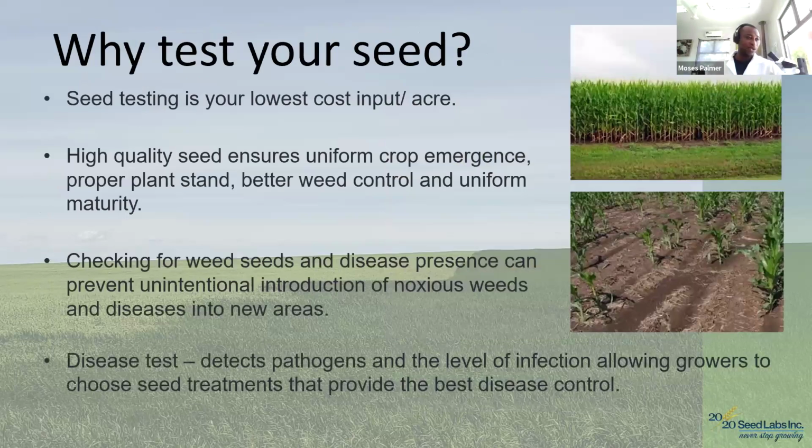So why test your seed? I get this question quite a bit. For seed growers who are growing pedigree seed, the answer is simple. It's the law. You have to test your seed to be able to meet pedigree standard. But for an average grower who is not necessarily a pedigree seed grower, we did some costing in our lab, and we came to the conclusion that the cost of testing is the lowest cost input per acre when we consider all the cost that goes into producing one acre of seed.